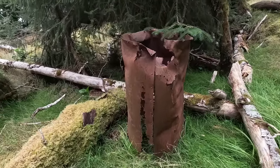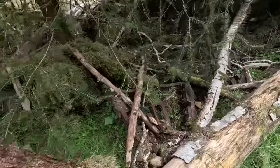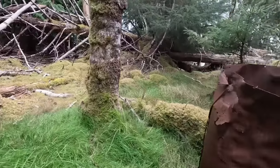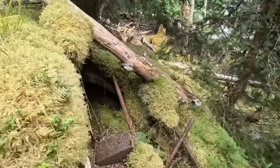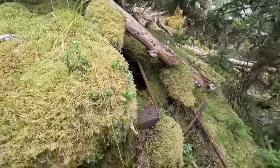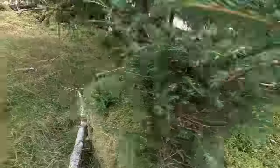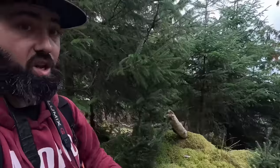What do you think? Could that be a smokestack? I'm certainly not an expert on old train stuff, so I don't know if they would have built some of these cars with wood, but all of this iron used to be mounted to this wood. I do not know, but if you know, let me know.